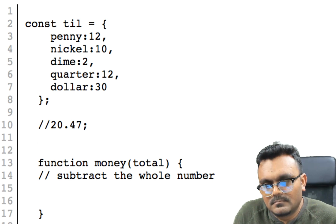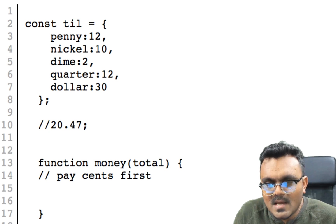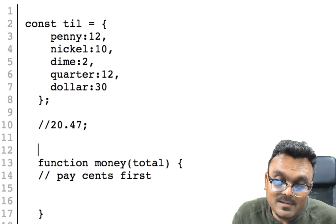So I want to make sure that I still have, or I guess maybe I'll pay the cents first. That's what I'll do. Pay cents first. Gosh, I don't work with math and JavaScript so much. I think if you pay by cents, then you would obviously get the maximum amount of coins. I want the minimum amount of coins. Oh, true.